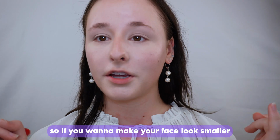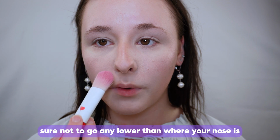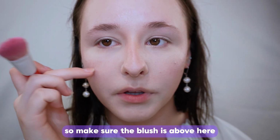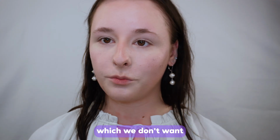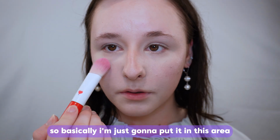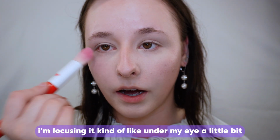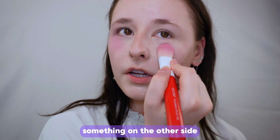So if you want to make your face look smaller, do blush here. Make sure not to go any lower than where your nose is. So make sure the blush is above here. If it's any lower than this, it's going to drag your face down more, which we don't want. So basically, I'm just going to put it in this area. I'm focusing it under my eye a little bit, and I'm going to bring it to my eye a little bit. Same thing on the other side.